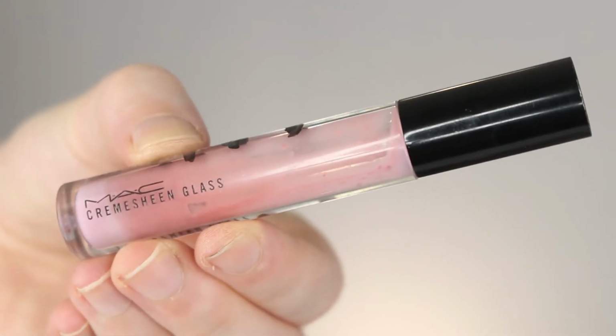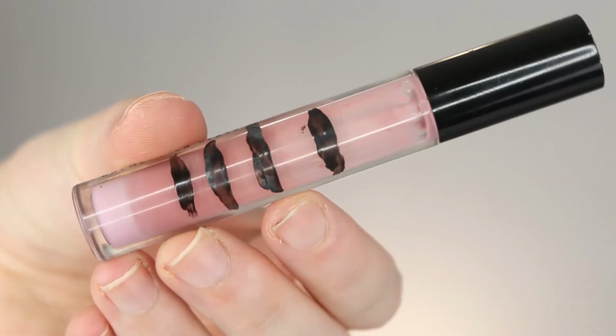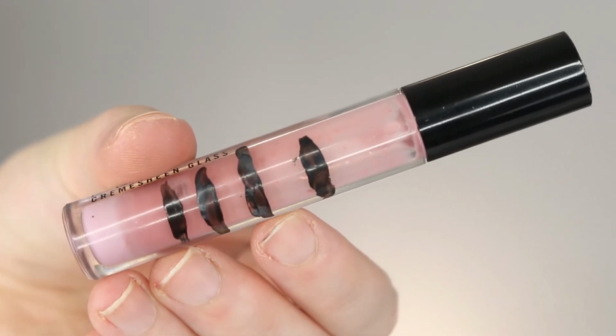This one was a disappointment this year. I was really hoping I was going to get this one finished, but nevertheless, I did make a massive amount of progress on this product, and it is my MAC Cream Sheen lip gloss. I have this tiny bit at the bottom here left. I'd say based on previous progress, that's maybe about 2 to 3 months worth of lip gloss in there.